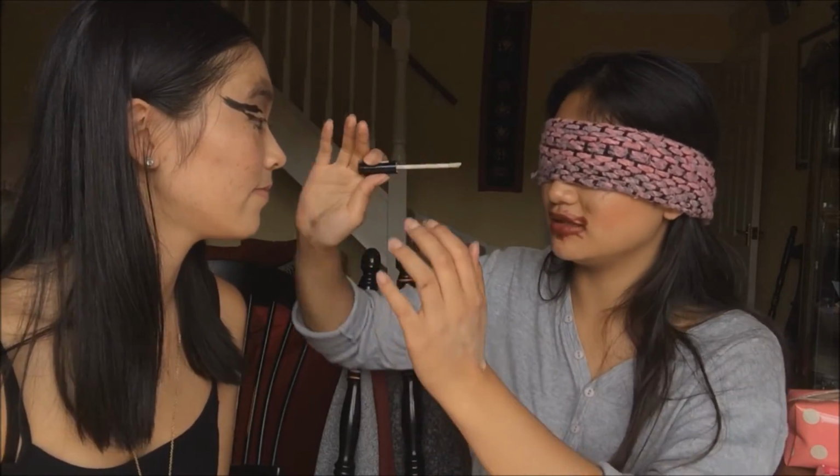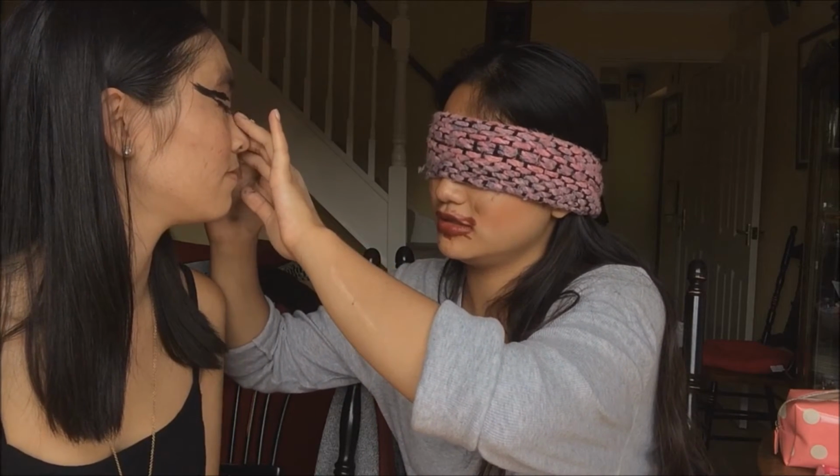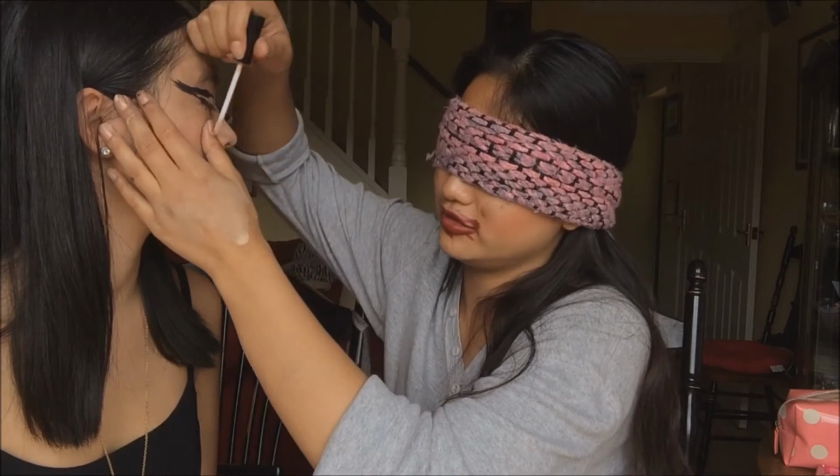Do you want to do concealer? Oh, concealer, under the eyes. Do you have concealer? Is this concealer? That's a wand. Okay, put it on my hand. Do I use my finger? No, you can just use the wand. To blend it out, I use my finger.